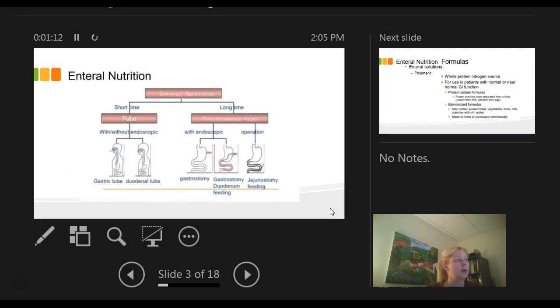So if we look on this next slide, you can see that enteral nutrition, which we'll talk about first, there's two different ways. There's short term and then there's long term. So someone that needs it short term would be somebody that had a colectomy, which means part of their colon removed. Sometimes alcoholics can come in, or an acute illness, sometimes severe diverticulitis. They need to let the bowels heal, so they don't want any gastric secretions to go into the bowel. They need it to heal, so they'll put an NG tube down for a short time.